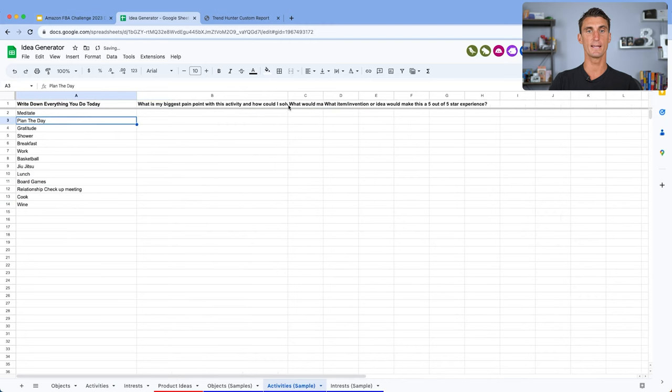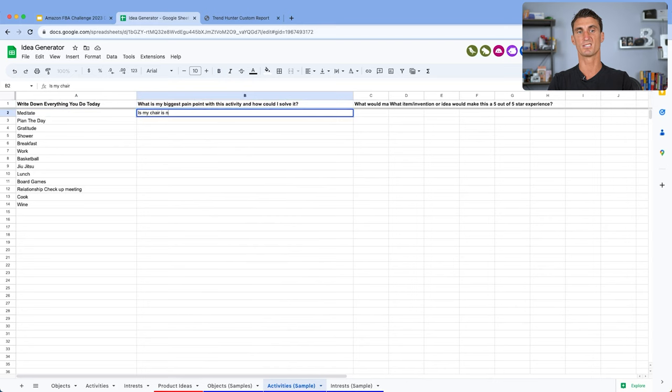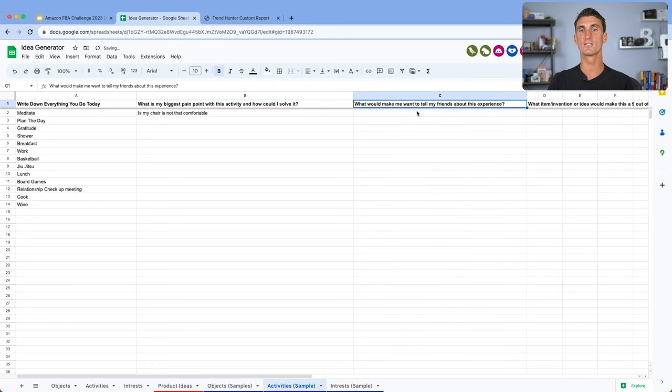What is my biggest pain point with this activity and how could I solve it? So meditation, my biggest pain point is my chair is not that comfortable. So I could make a better chair for meditation. What would make me want to tell my friends about this experience? If it was a premium chair that supported small manufacturing or went to a good cause.